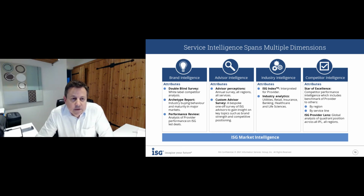And again, that gives you an insight into how well your own brand is perceived in terms of service delivery to those companies. And then obviously performance reviews, we do quite a lot of these specific targeted reviews on deals that we've advised, because clearly there are many things that influence the ultimate decision to contract with a provider, and there are lots of learnings along the way.